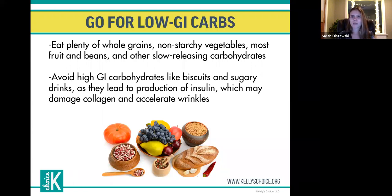So, what are those fiber filled carbs? You can see in the photo below. They're going to be your fruits, your vegetables, your nuts, and your whole grains. So, not only are they going to help with all of those things I just talked about, but they're also going to help with good skin, right? So, absolutely amazing.